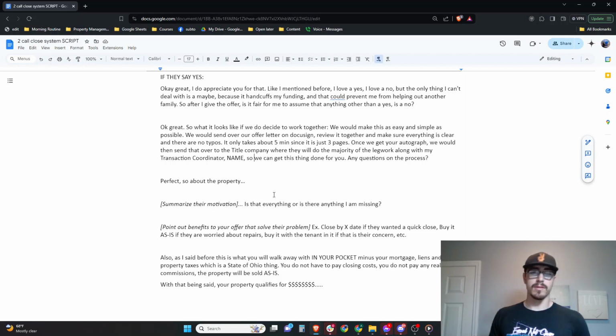Great. So now you roll into how your offer benefits them, and you want to align it with the problem they're facing. So in that example I just gave, you would want to mention that we're not going to list it on MLS, so it's going to be a private sale. We're going to buy it with the tenants in it. We'll deal with the eviction, that sort of thing. So perfect, Dave. On this one, we're going to buy this thing privately, so you don't have to deal with realtors or listing it on the market, putting your house on the internet. We're going to buy it with the tenants in it, so it's no fuss, and you don't even have to notify them.